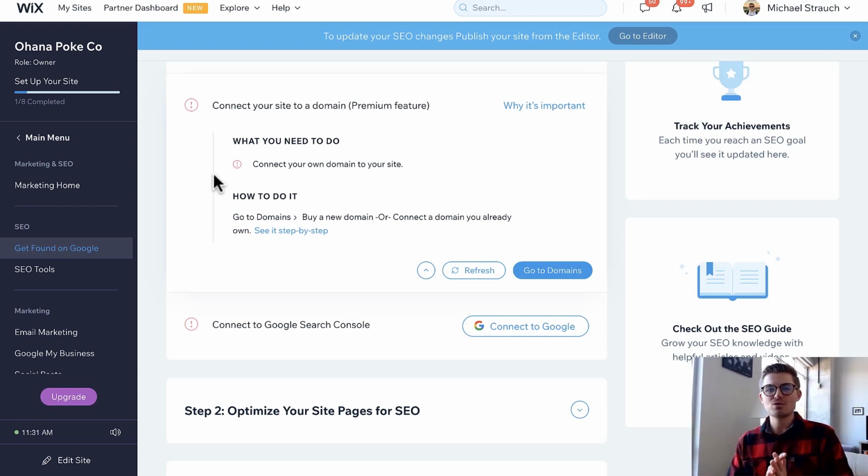I don't want to go to the Ohana Poke Company website and see it's like mps.wixsite.com. What is that? That's not Ohana Poke Company. That just screams a lazy business owner, right? That's what I think, and that's what people think, and it also turns them off because they're like, if you have online ordering on your website, for instance, I'm using Ohana Poke Company again as the traditional example here.